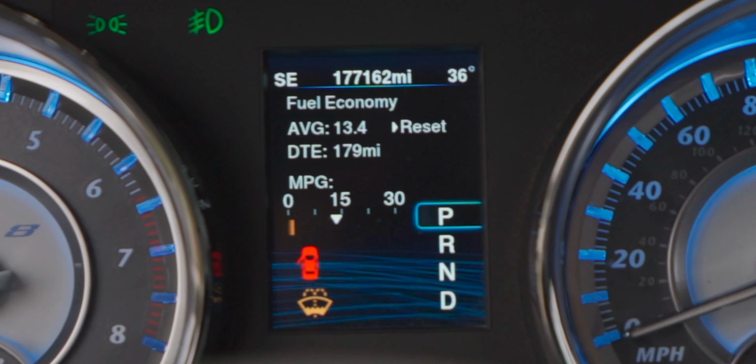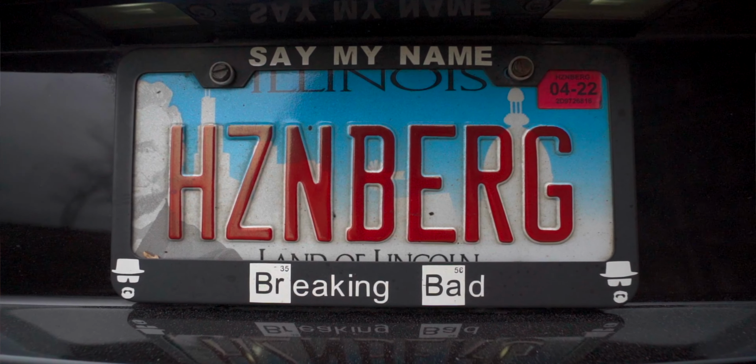I bought it with 135,000 miles and now we're at 177. I've put on the miles and I really have enjoyed the hell out of this car. It's lived up to my expectations. All throughout high school, I dreamed of owning this car. When I saw it featured in Breaking Bad, hence the Heisenberg plate, I flipped out. I was like, I need this car so bad. I want to be like Walter White. If I go online, $61,000. I don't have that, and I still don't have that.